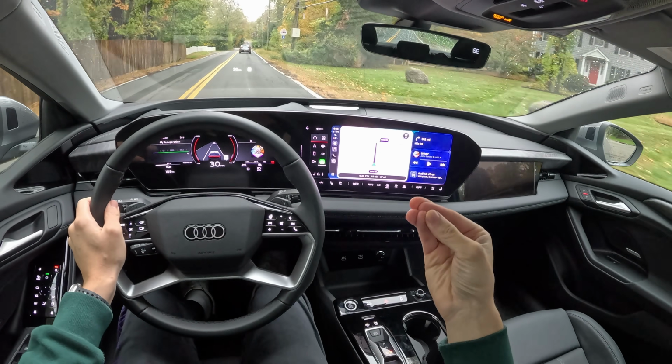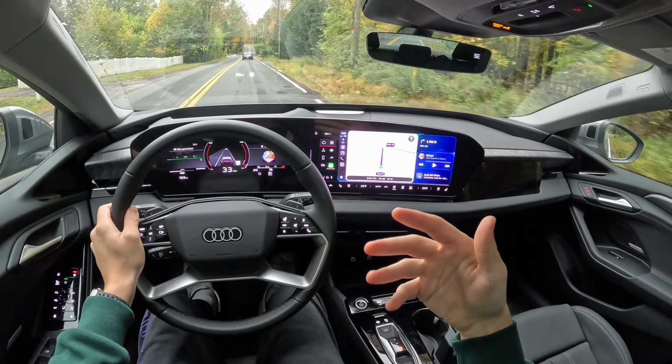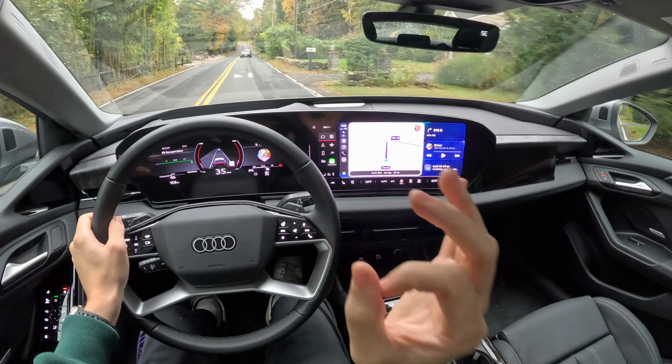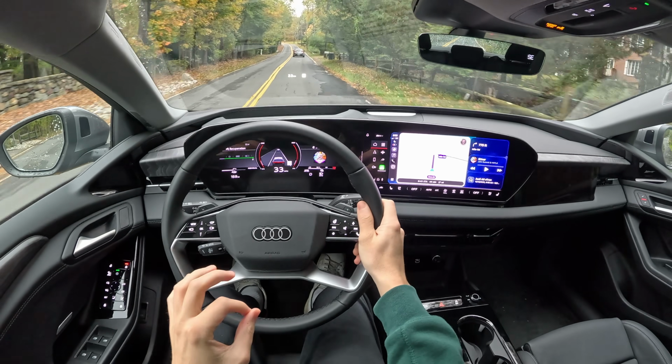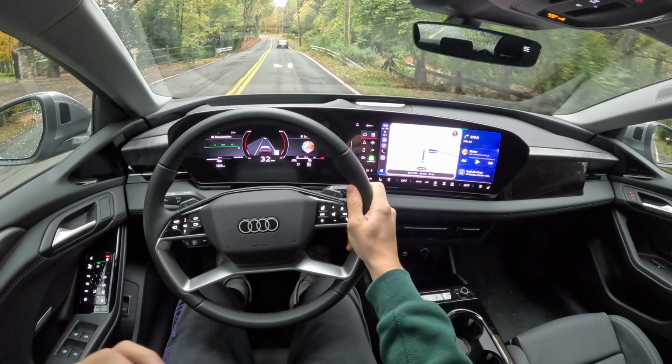And in that sense, I give credit to Audi, as they were working to create really an electric luxury isolation pod. And I can tell you right now, they succeeded at that incredibly well. It is so quiet in here. It's so isolating from the road. I literally feel like I am floating.